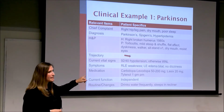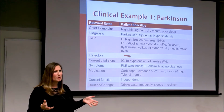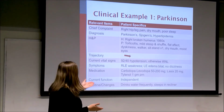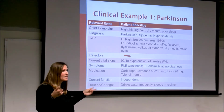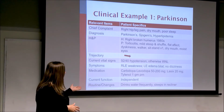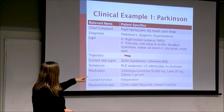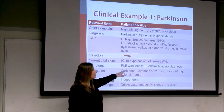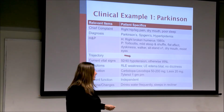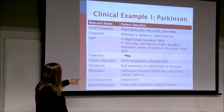His vital signs, his last blood pressure was 92/40. Is that normal? No, see, even like a non-clinical person would know that that's probably a little bit low. Like textbook perfect is 120/80, but 92/40 is a little bit low. We call that hypotension. Otherwise, he's within normal limits, but this blood pressure could actually cause somebody to faint. And yet other people can maintain at that blood pressure really well. So it just depends on whether there's a change in him. So we're talking about changes in health states.